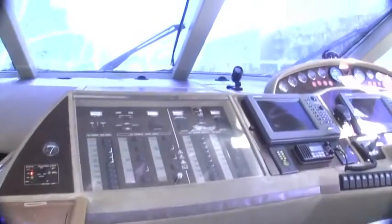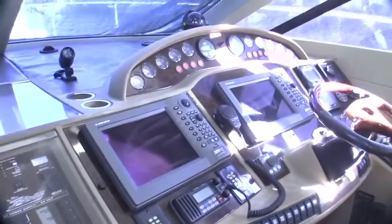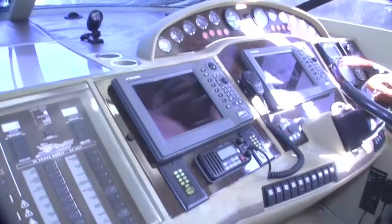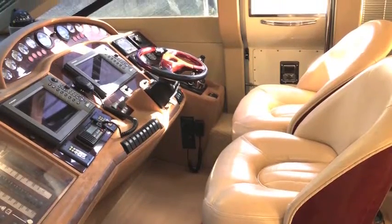And then you go forward to the inside helm, fully equipped. Your power panel is right there. You don't have to crouch down to get at anything. You've got your dual Furuno NavNet panels. You've got your starboard door to get out onto the deck, which is great.